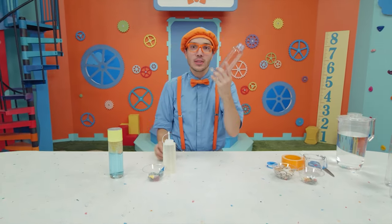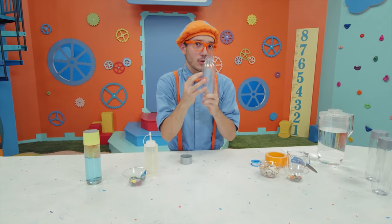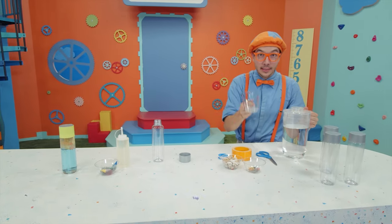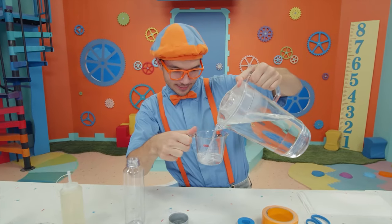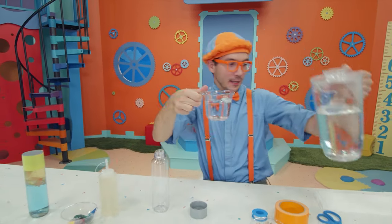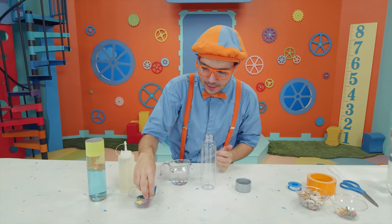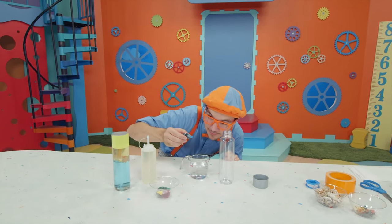Start with a water bottle. And I made sure to take off all the different stickers and things that are on the outside so you can see right through it. Okay, first, we need water. So I'm gonna take 1 cup of water, pour it in here. Whoa, look at it go. It's already looking like the ocean. And we wanna make it look like the actual ocean. So we're gonna put a little bit of blue food coloring, just one drop.